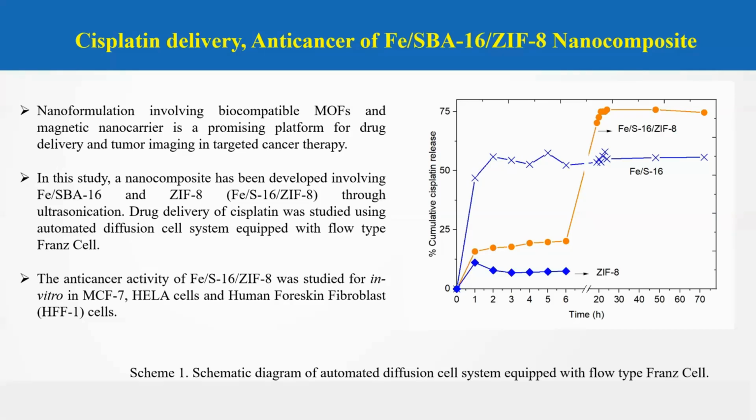Here we can see that the graphite gives a unique cisplatin release, and the SP16 alone, and this one, the combination of SP16 and graphite, gives a unique release pattern. So like this, depending on the composites, we are able to influence the drug release pattern.